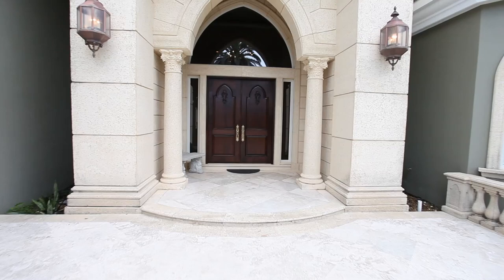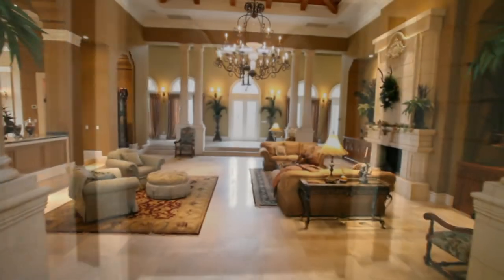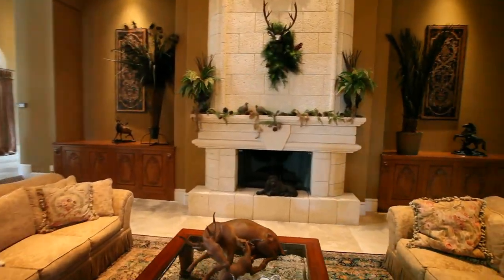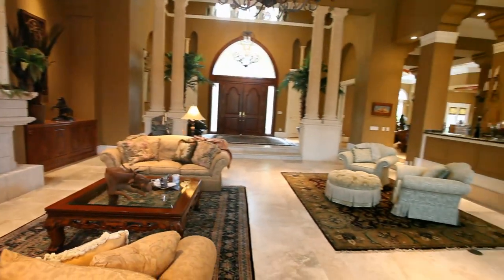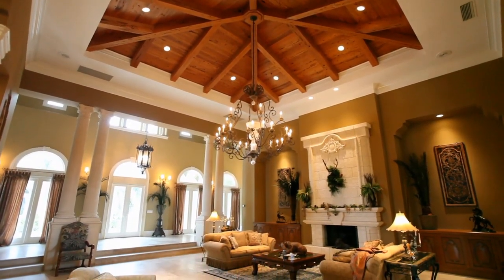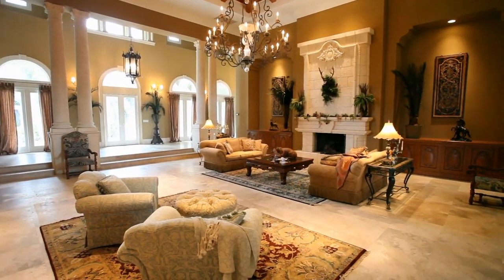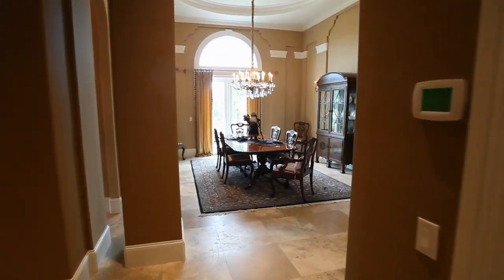Large double mahogany doors welcome you to a spacious, grand, yet inviting living room, beckoning you to relax around the fireplace. You'll notice the exquisite hand-hewed Jerusalem stone, hand-selected from an Italian mine, and used generously throughout the interior and exterior of the home. Real Herpal stone is used consistently throughout the interior and exterior finishes.